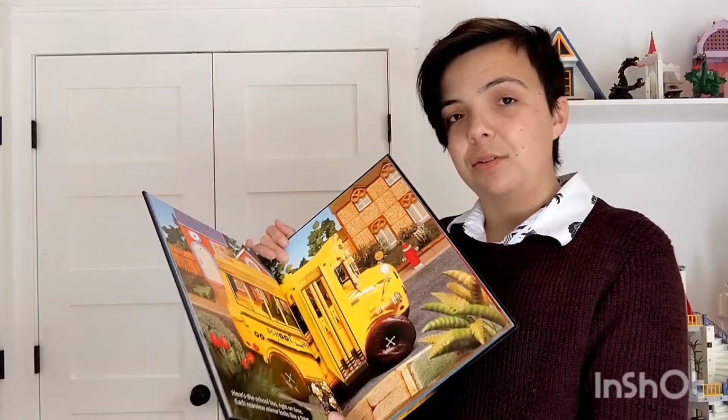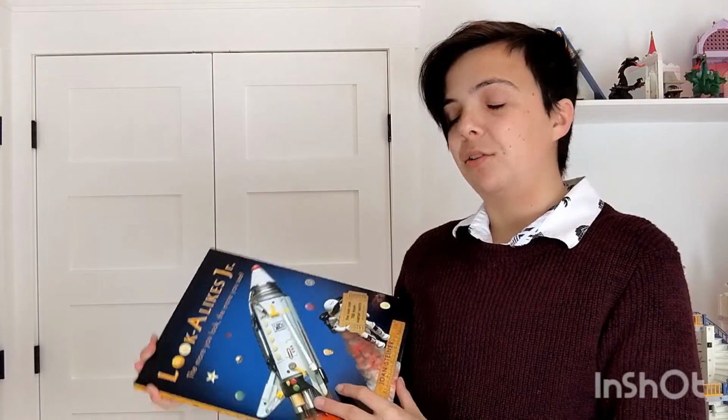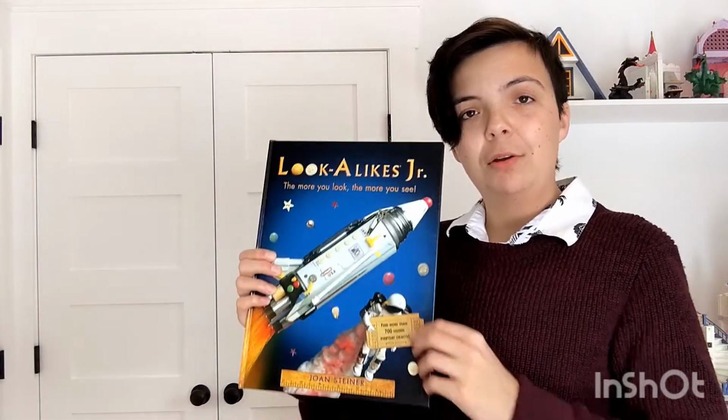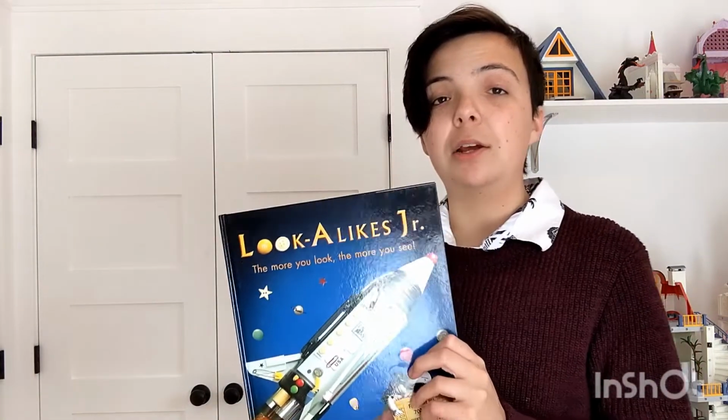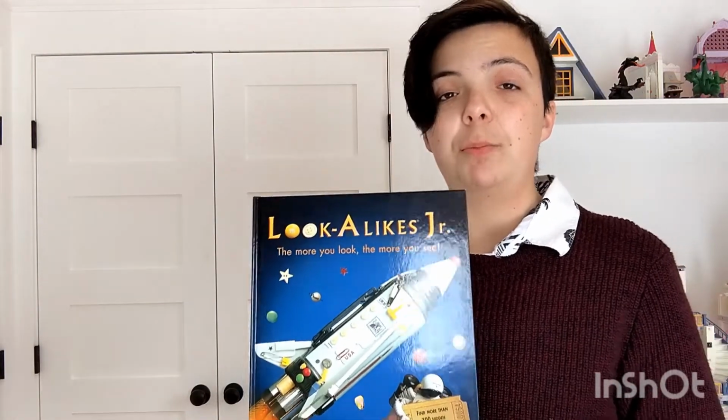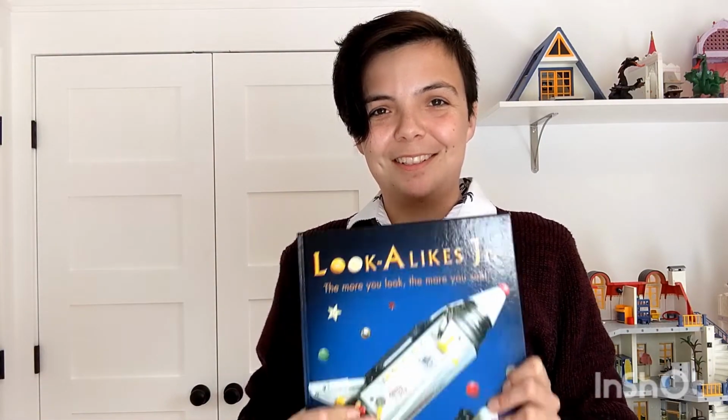So the way this video is going to work is I'm going to flip the book to the page, read the words on the page, and then I'm going to give you a chance to pause the video so that you can really get a good look at all the things that are hiding in each picture. And then we'll move on to the next page. Capiche? Cool. So go ahead and make sure that this video is in full screen mode, nice and big on your screen so you can really see all the details. Okay, you ready? Let's do this.